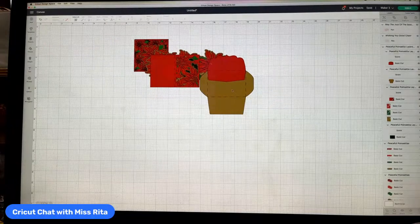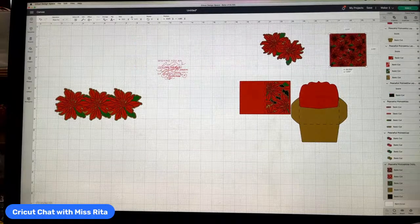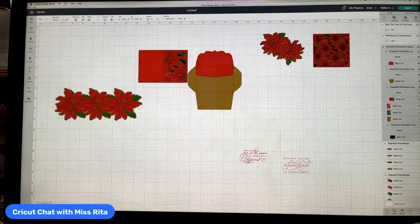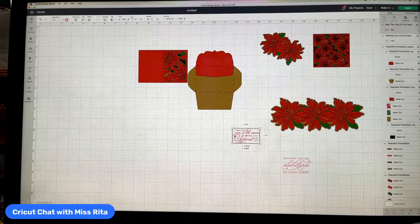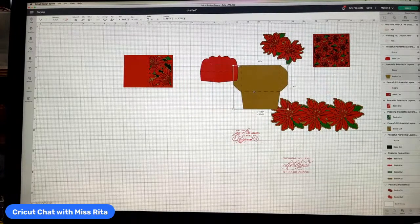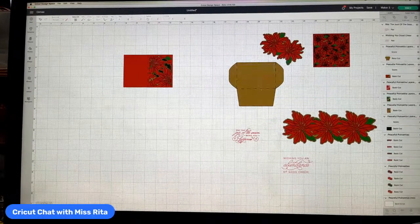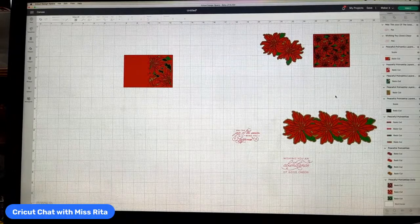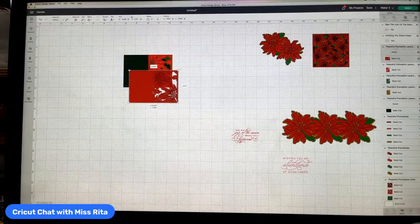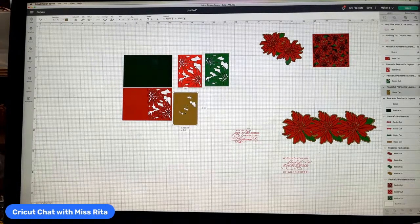Now notice they all come in here, but they are rather weirdly shaped, so we do need to reshape them. And here are two sentiments. I'm going to take off the envelope, although I know you guys like to make envelopes. I generally will buy my envelopes because I like to do my cards in a standard size, which is 5x7 folded. So here is the actual card, and you can see that it has all of these layers.